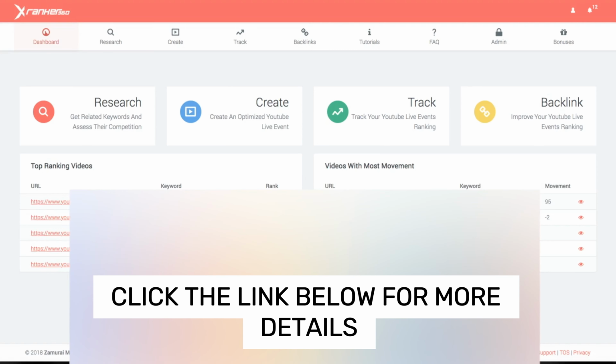Now, the biggest thing that we see people struggling with is that they find a keyword they want to rank for, they spend the time to create a video, upload and optimize that video, and then try to rank that video. They spend all this time and effort in that process, and then 1 to 2 weeks down the road, they're left in major disappointment when that video doesn't rank.